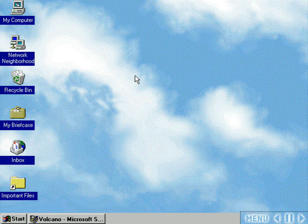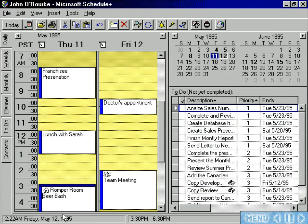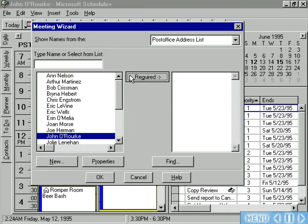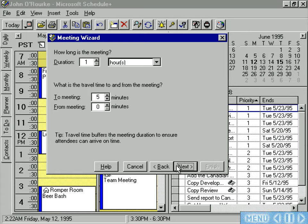In Microsoft Office for Windows 95, we've included a bunch of features to help you communicate in this increasingly connected world. Office comes with a very powerful time manager built right in, called Schedule Plus. With the help of the Meeting Wizard, you'll be able to keep a handle on arranging group meetings. The wizard steps you through the whole process, from choosing who's attending, to picking the location and requesting things like AV equipment.